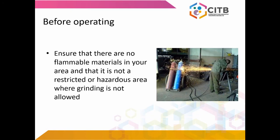Before operating, ensure that there are no flammable materials in your area and that it is not a restricted or hazardous area where grinding is not allowed.